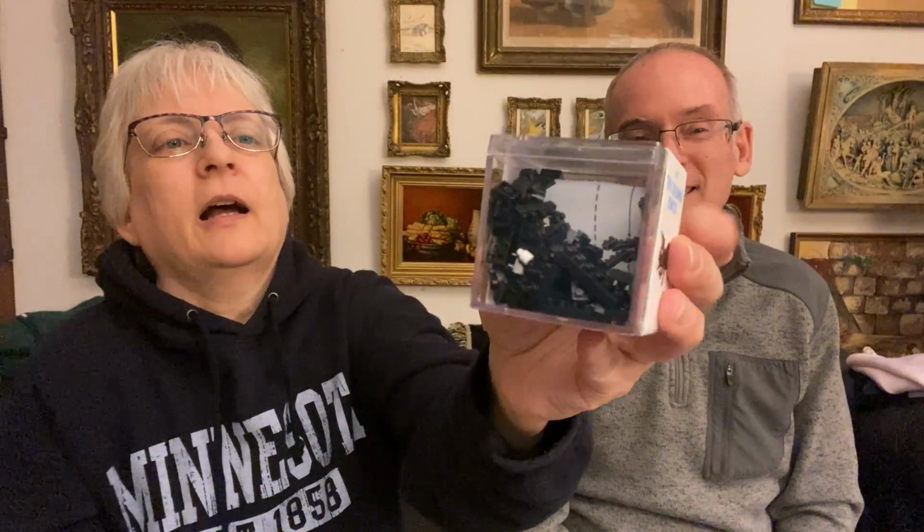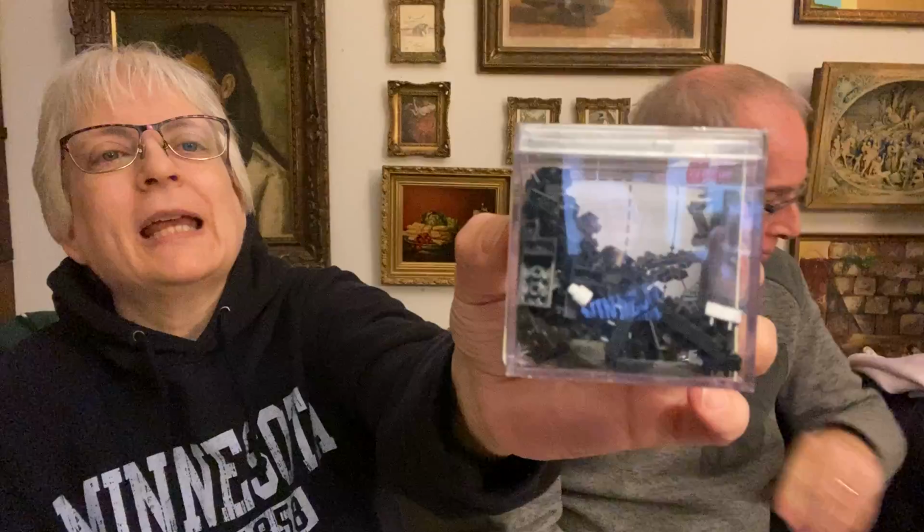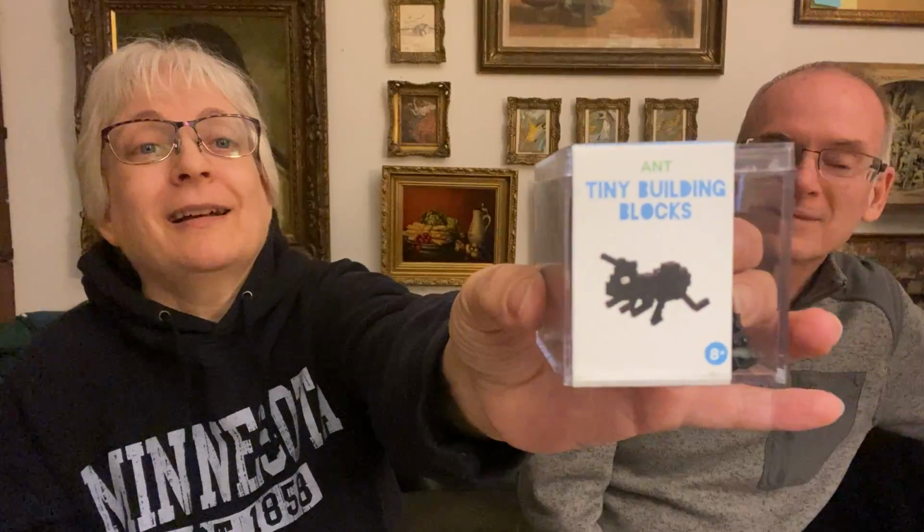Any Lego fans out there? Okay, they're extra tiny. They're like micro Legos. And there's 128 little Legos in there. And guess what? When you're done putting it together, you get an ant. I just thought that was adorable. He's going to flip when he gets this. That's too fun. So that was my fun find.